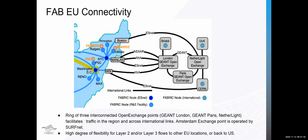University of Amsterdam, their FABRIC node, which is in the upper right, is going to be at the Amsterdam Science Park, which also, luckily for us, has the Netherlands eScience Center, which is a great focal point for a lot of international science collaborations, and SURF and the Netherlands R&E network.